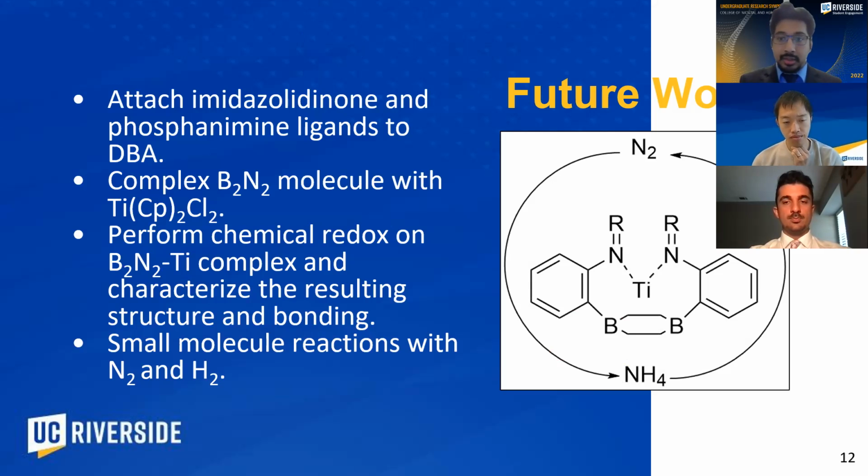And having generated this complex, we plan to perform a chemical redox on our B2N2 complex and characterize the specific bonding structure and bonding patterns of it. This will be primarily done using NMR, EPR, and crystallography techniques. Having generated our B2N2 titanium complex, finally, we plan to perform small molecule activation reactions using N2 and hydrogen gas to eventually convert those products into feedstocks.